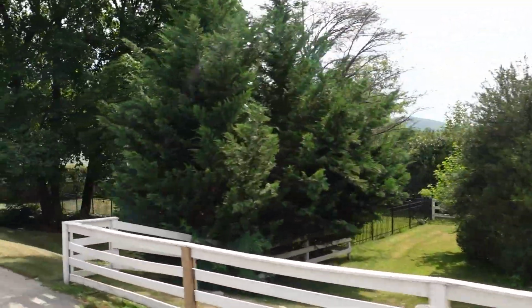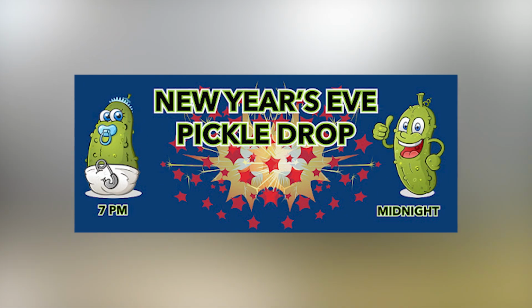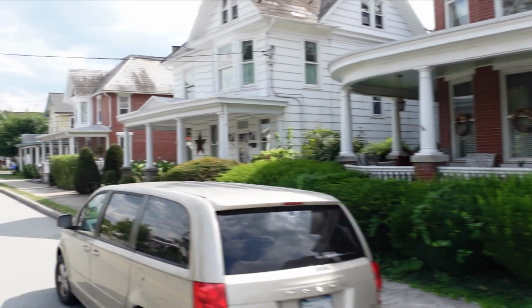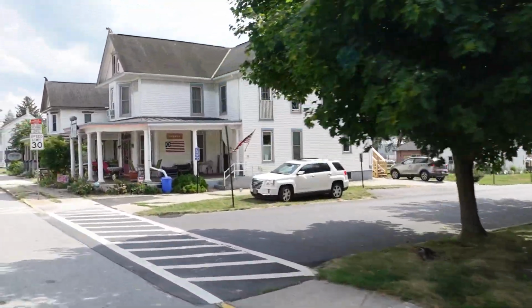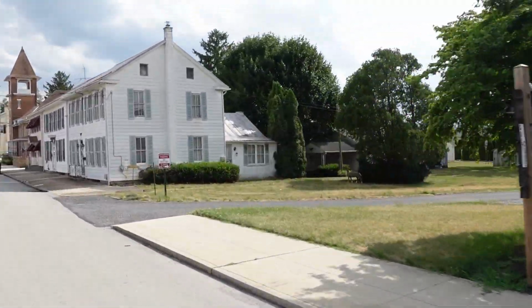Also, and this is kind of a quirky thing, but Dillsburg drops a larger-than-life New Year's Eve pickle in an event called the Pickle Drop. Very similar to how on New Year's Eve Harrisburg drops the strawberry right in Strawberry Square. Fun little thing to catch if you're in the area.